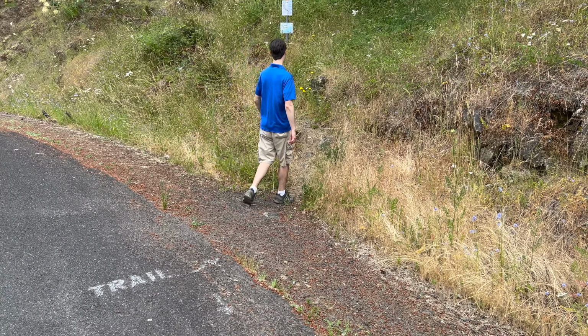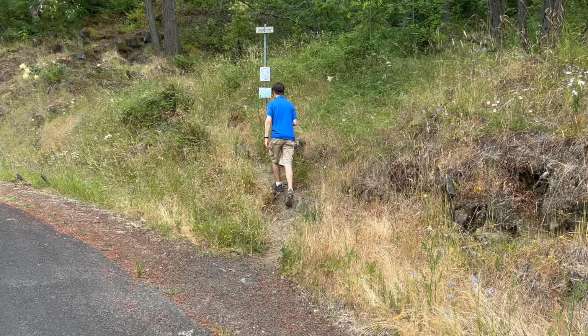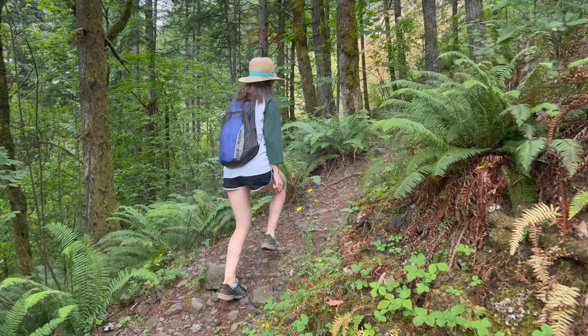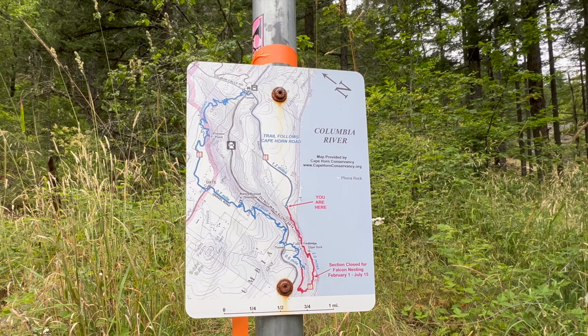There's the trail. This is the point where the hike leaves the country roads and re-enters the woods. It's also the start of the section that's closed between February 1st and July 15th.